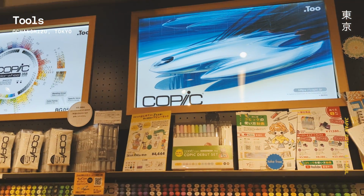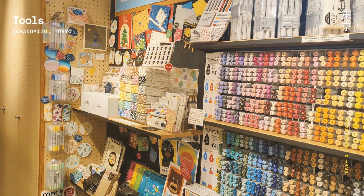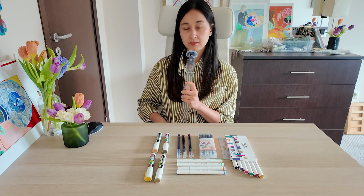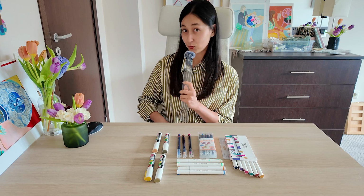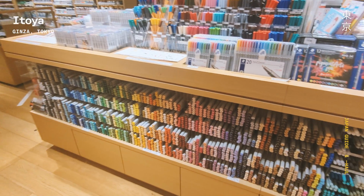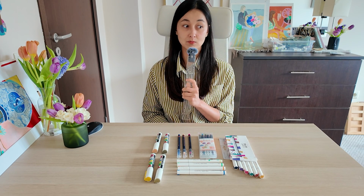If you want a great shopping experience for markers, I recommend going to Tools in Ochanomizu. They are an official Copic store, so you'll find the full range of everything from Copic. Otherwise, I did find that Sekaido and Itoya have plenty of options too, with Itoya being really beautiful. And also, if you want to discover some treasures, just go around some random very old office supply stores in your neighborhood and you will find something pretty cool.